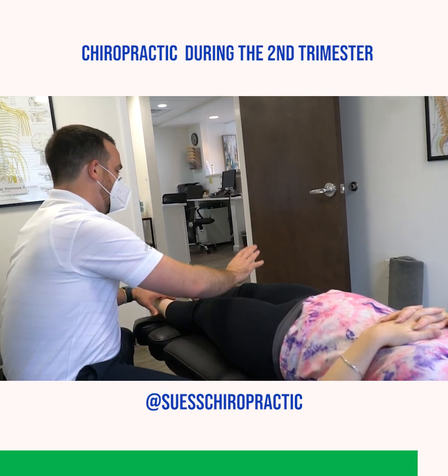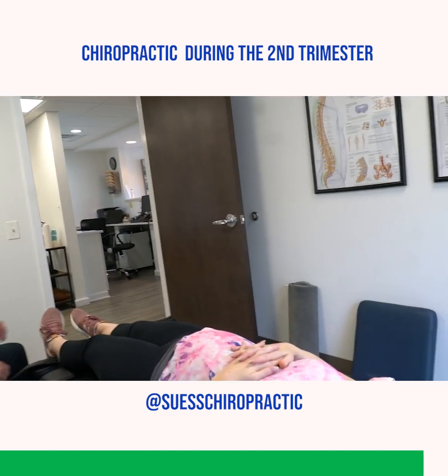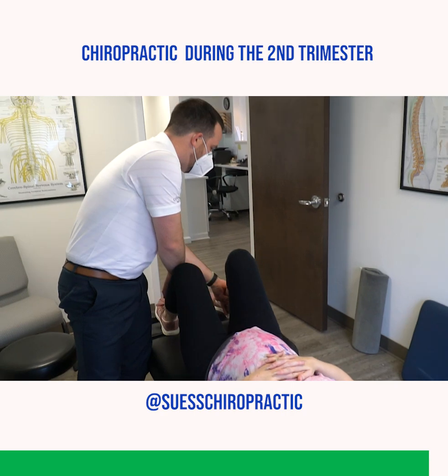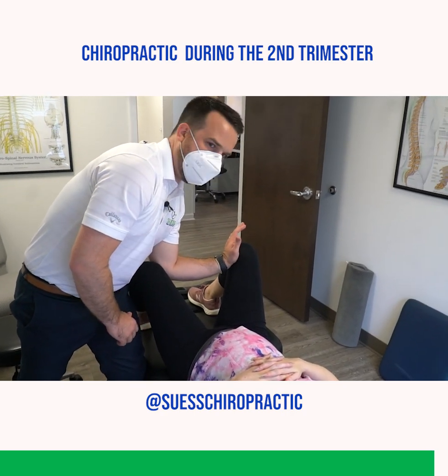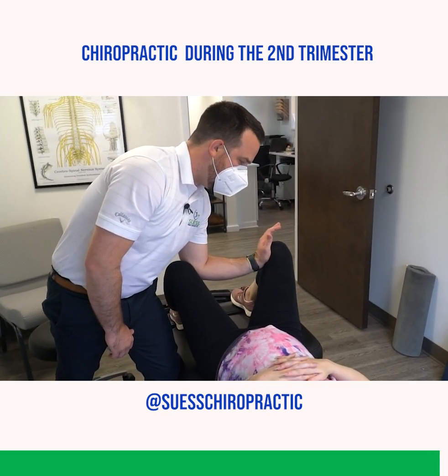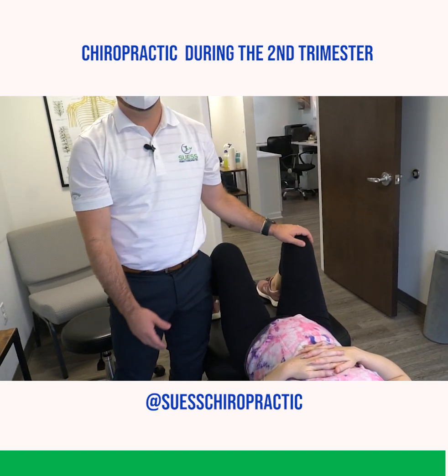Great. Last thing we're going to do is we're going to just mold that pelvis, make sure we strengthen that pelvic floor. So bring your feet up flat on the table for me. Good. You're going to go feet a little bit wider apart, hip length apart. And you're just going to squeeze your knees into my hand here for 10 seconds. 10, 9, 8, 7, 6, 5, 4, 3, 2, 1. Beautiful. All right.